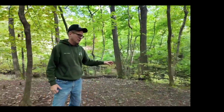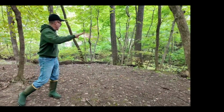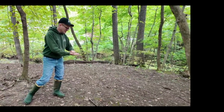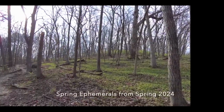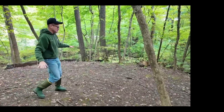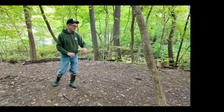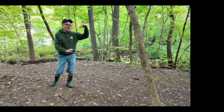The oak litter is more leathery, and there's no oak here, where they stay around longer. It's the maple and the basswood and elm, and those decompose quicker. So you had spring ephemerals here and some leaf litter from last fall, but those have all been incorporated back in the soil. This is how you know this is a true forest and not a woodland, because with a woodland we'd have a lot of prairie plants in here all summer long because they're getting enough light.